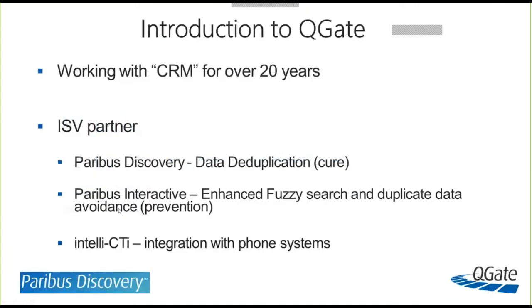Before we get started, though, I just want to give you a real quick background on QGate. We are a CRM partner selling and implementing Dynamics in Europe, but we're also an ISV selling our add-on solutions for Dynamics 365. So we offer two core ISV technologies, data de-duplication and telephony integration. Along with these core technologies, we have Paribus Discovery, which is the data de-duplication we'll be talking about today, or what we affectionately refer to as the cure. And Paribus Interactive, its sister product, which is an enhanced global fuzzy search tool that also allows you to prevent duplicate data. And finally, we also have the telephony integration, our CTI solution, IntelliCTI, which integrates phone systems with Dynamics, tracking inbound and outbound calls, matching those calls and all the metrics against opportunities, contacts, and so forth.